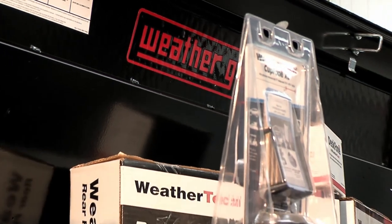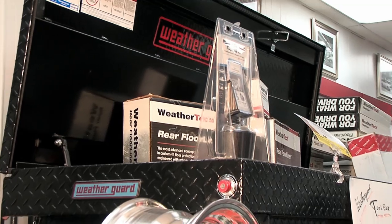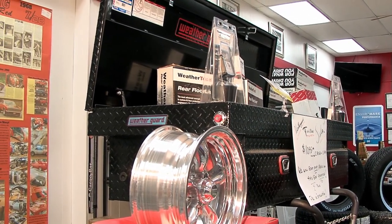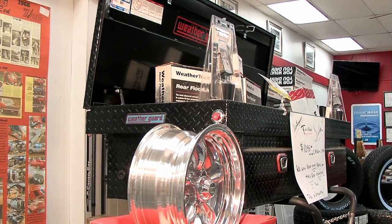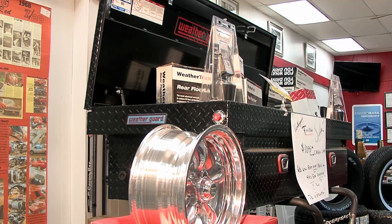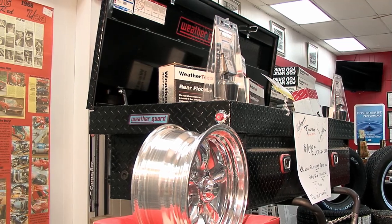So if anyone needs a place to keep their tools, a contractor, worker, or racer, in their full-size Ford, Chevy, Chrysler, if it fits Dodge, it fits most of the full-size pickups, regular bed, not the step side. So anything else you need, make sure you stop in at Wheels in Motion, 525 East High Street, Pottstown, PA.